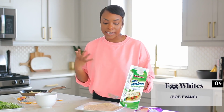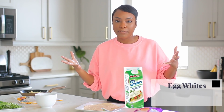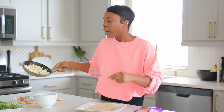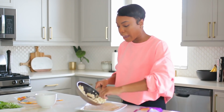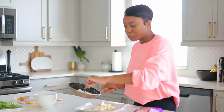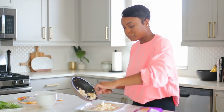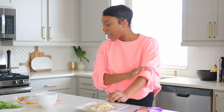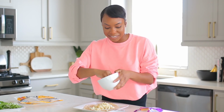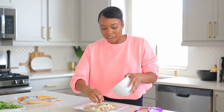Now, mixing everything together is of course super easy. I'm sure you guys have made breakfast tacos before, so it's not really hard to do. First, I'm going to add my egg whites. I made a lot earlier, so I would have enough for all of my meals. Next, I'm going to add in my turkey sausage crumbles. That's a tongue twister, turkey sausage crumbles. Sprinkle that in.